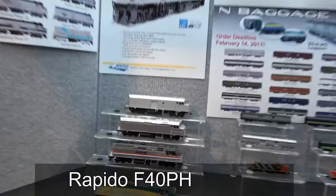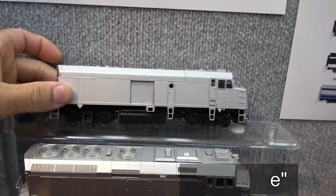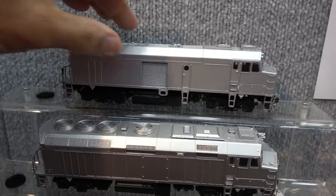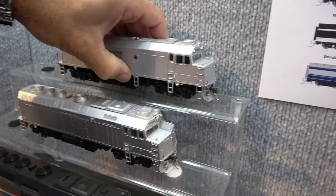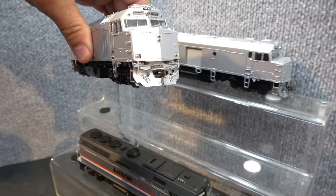Herded cabbage. Cabbage is basically a baggage car opened up here. This is Amtrak's. They removed the motor, filled them in with concrete, and it's all flat, and they use it for baggage. Rapido's version will have a motor in it, though, and it will be powered. This is the rebuilt Amtrak one right here.